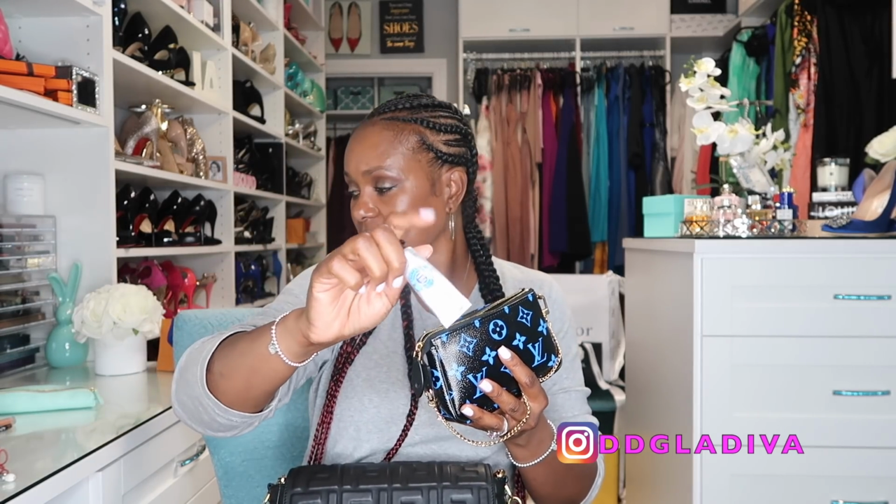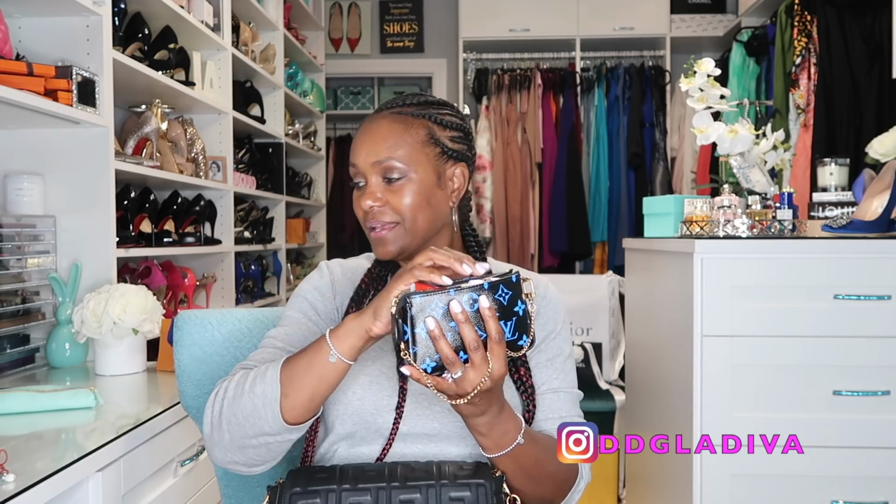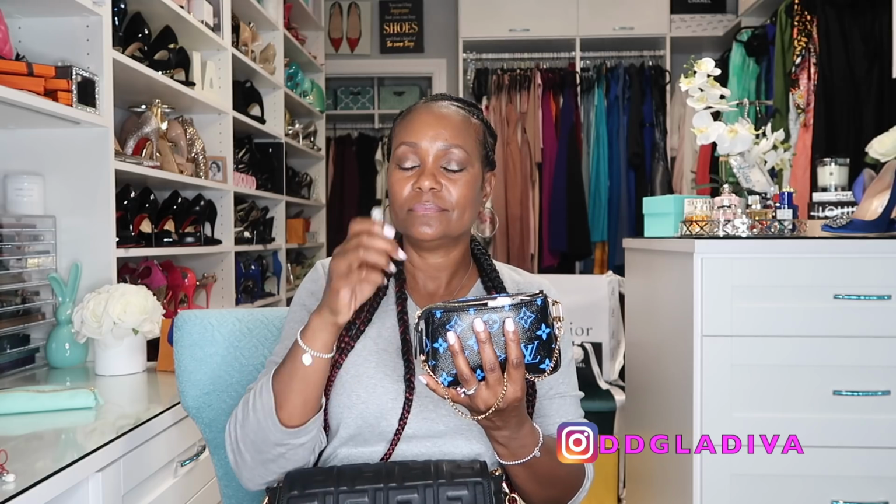So anyway, I also have another lip pencil in here and a Fenty lip balm, or lip gloss rather. So I'm gonna put in my lipstick, my lotion, my lip balm, my other lip pencil, and this liquid lipstick and lip gloss, and these eye drops, and one more perfume sample.